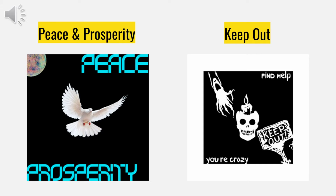And the same thing I did with Keep Out was I had the picture of the skull within the black box, to show that sometimes you feel like you're in a box with life, and sometimes people just think you're crazy and that you need to find help. But it shows that there's always something good in there that people always look past. And that was my concept when creating both of these.